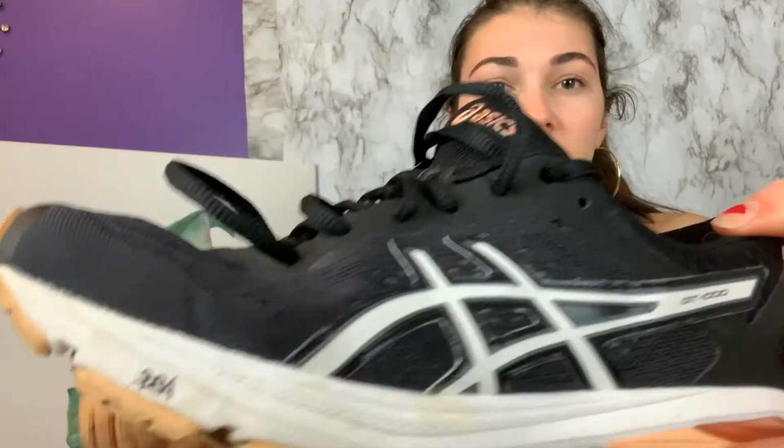The next pair, I never really picked these up, but I know they go for pretty well because it's like the only brand my dad wears, and it is Asics. They're black and white, which I think is a pretty good color. They are a size 7.5, and they're pretty clean, pretty good condition.